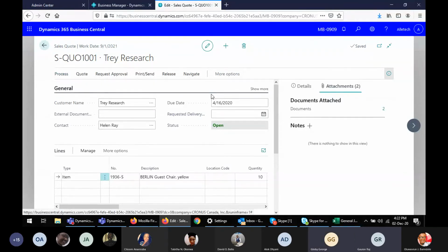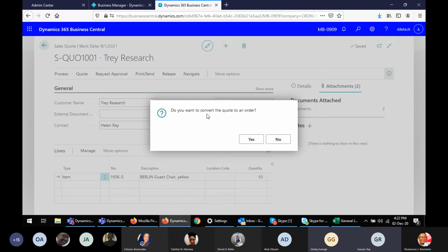Then the next thing is, let's say he wants to confirm, so I will click on make order, and what the system is going to do is ask, do you want to convert the quote to order? Yes.